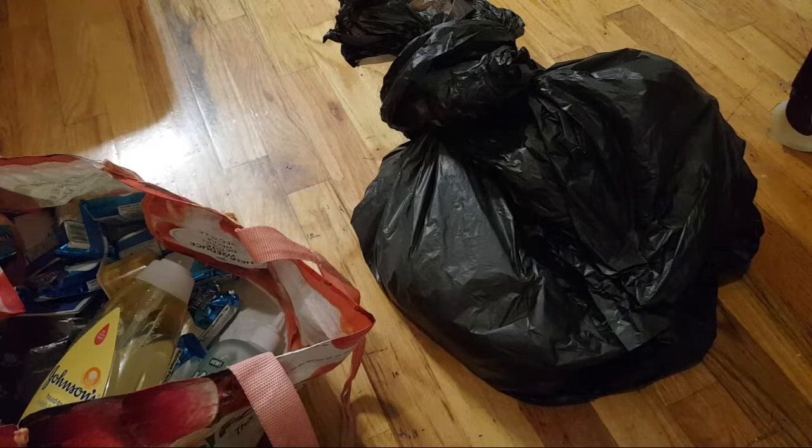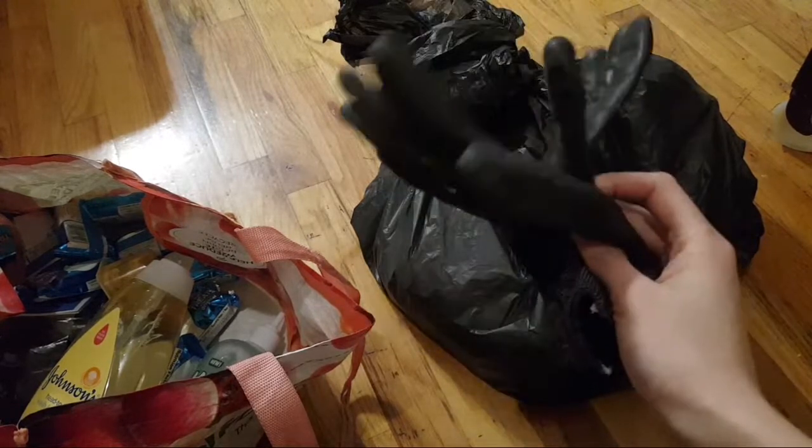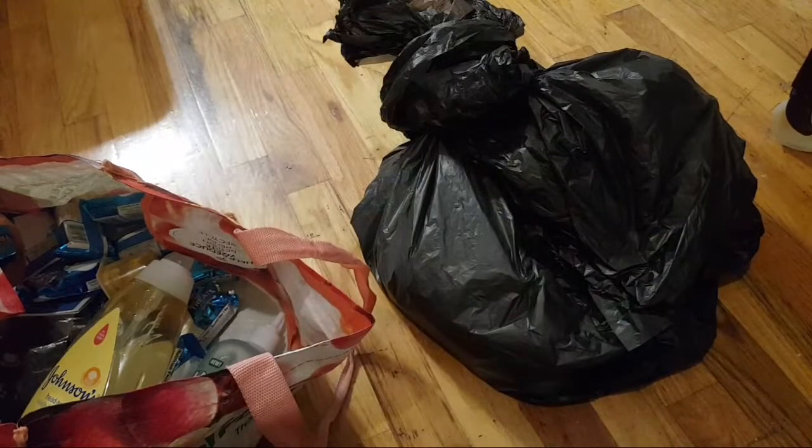Normally, after this kind of stuff, I will throw my gloves in the wash, and then I will sanitize my hands, which I need to do. Normally I'm not hand sanitizing my hands that much because I'm not touching the bags multiple times without my gloves.